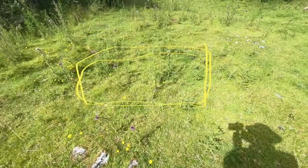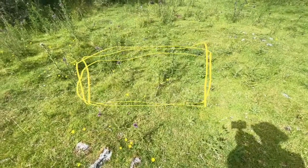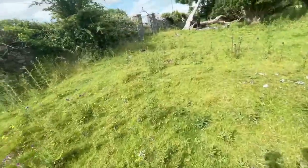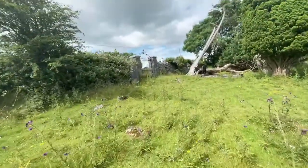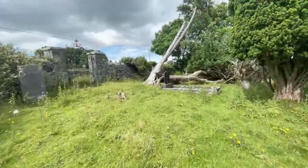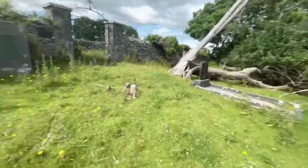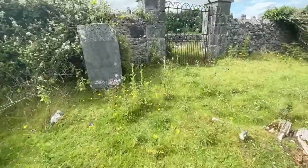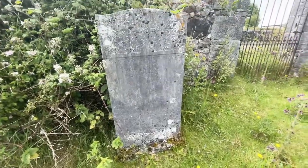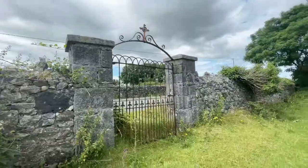Something similar there. And there's a fine entrance over yonder. You can see there's a grave here, and there's a gravestone there. The Festiviata, oh here's one. The Festiviata is there, back beyond. Patrick Rooney, 1936, age 95 years. Lovely. And look at that, that's fantastic.